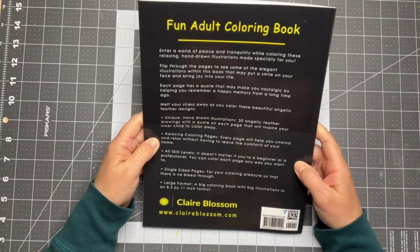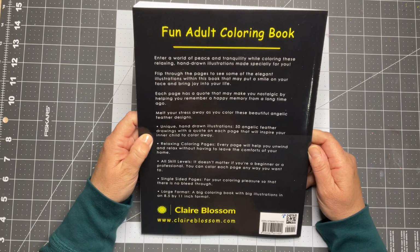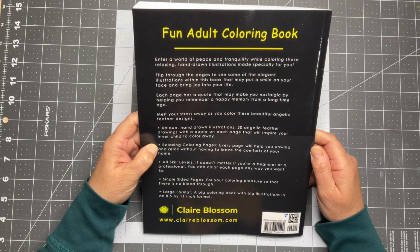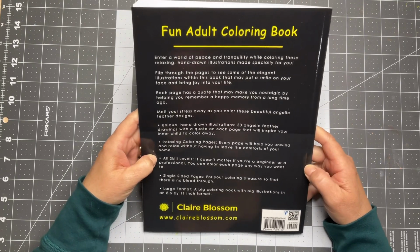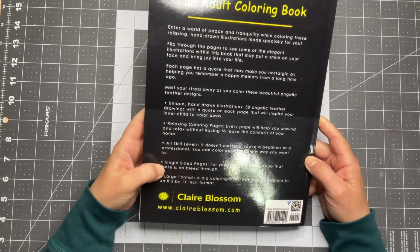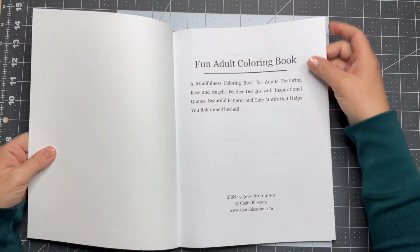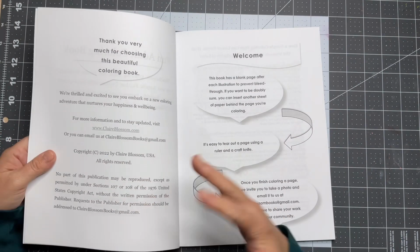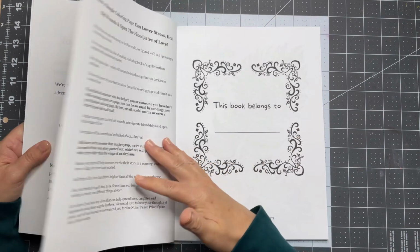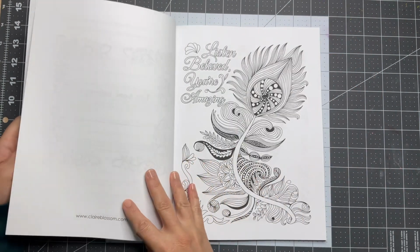So the images are described as unique hand-drawn illustrations, 50 angelic feather drawings with a quote on each page that will inspire your inner child to color away. This is for all skill levels and single-sided pages in large format. So perfect for your markers, alcohol or water-based, color pencils, gel pens, distress inks, or chalk pastels will all work fine for this book. All right, so I'll go through these kind of beginner pages here.